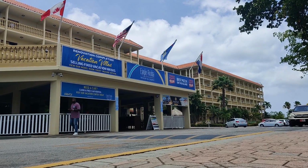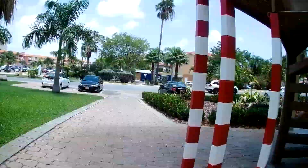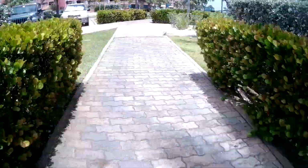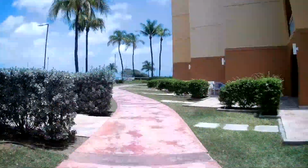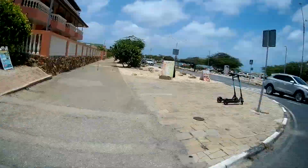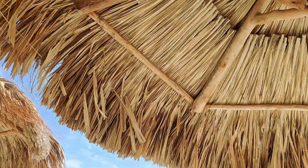So the first thing you need to know about Eagle Aruba Resort, it's not directly on the beach. According to the sped up video, it takes exactly 4 minutes to walk to the beach. So we really didn't find that to be an issue. It's much cheaper than having a hotel directly on the beach, and I can walk 4 minutes to save 50% of my cost.